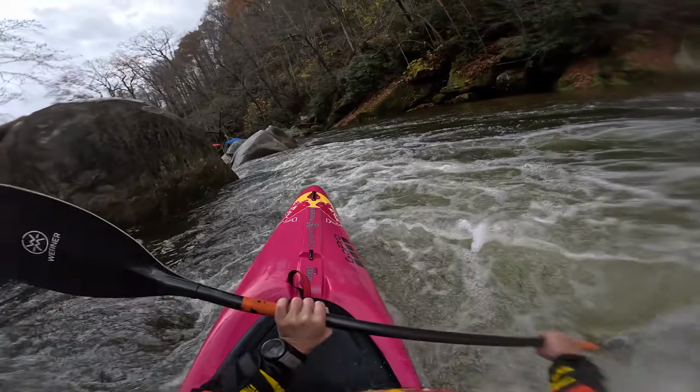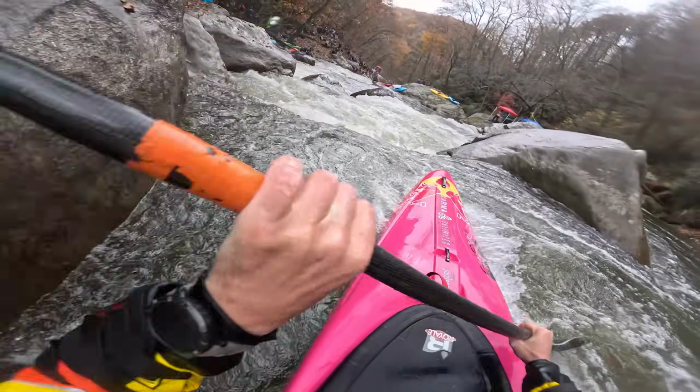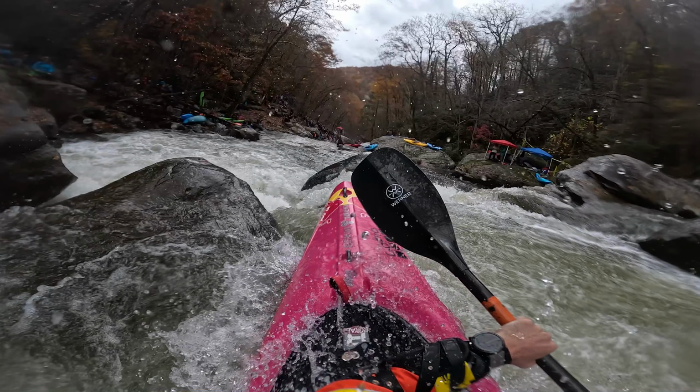So Chiefs, another spot that you can make up or lose a lot of time depending on how much you get pushed into that left eddy. And I find the best way to do Chiefs is to go ahead and get as close to the rock on the left side as possible to allow you the most direct line going through Chiefs.